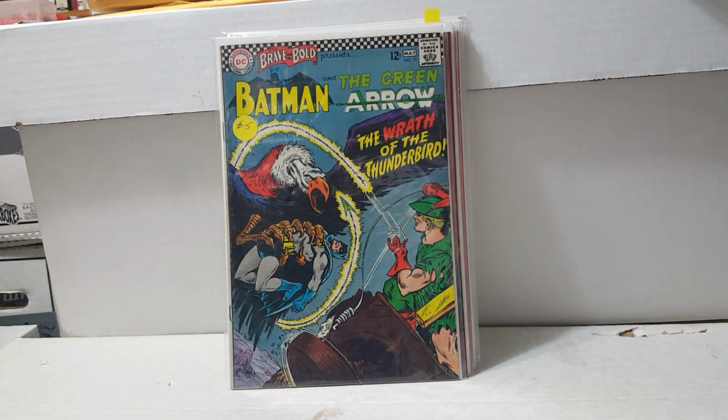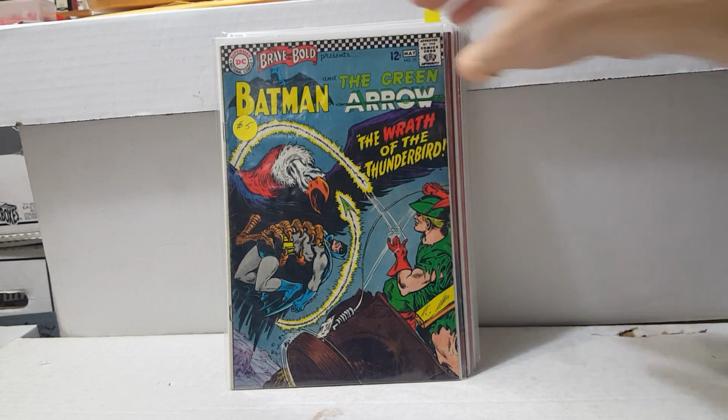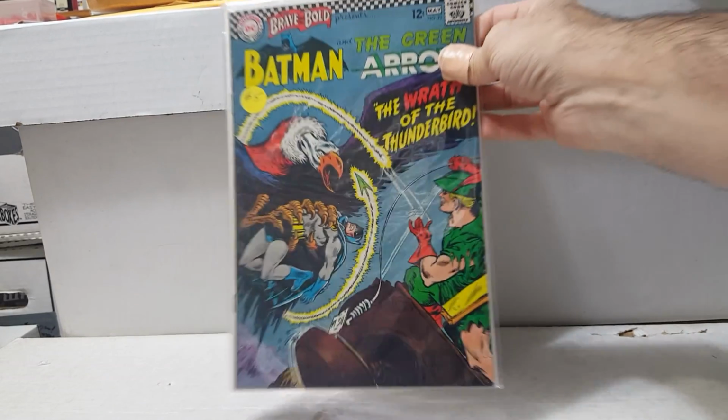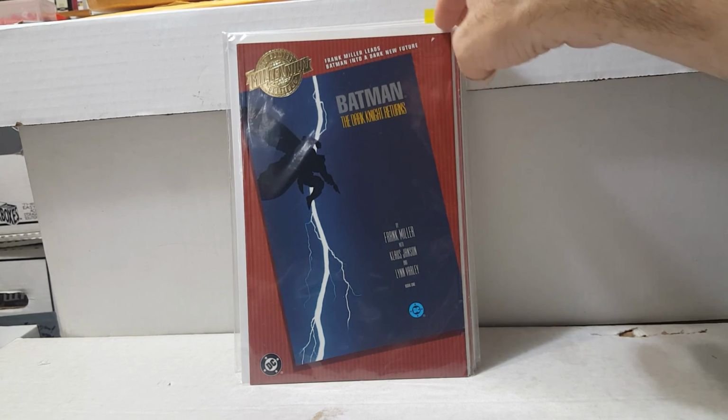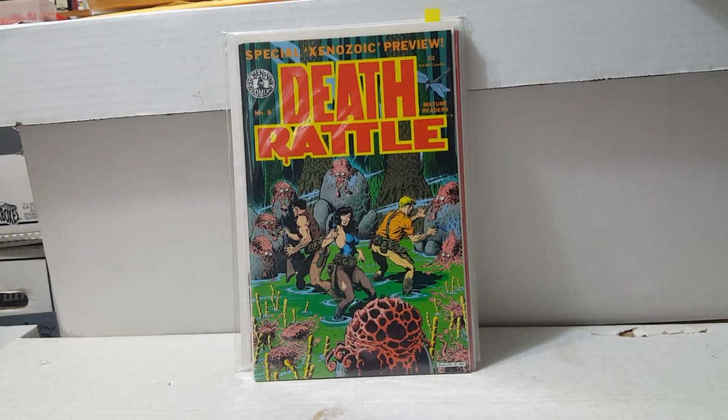Picked up Brave and the Bold, Green Arrow 71 with Batman too. So happy about that. Always working on my DC Millenniums. I was able to find the Dark Knight Returns Millennium. So that's off the list. This one I found at a con not too long ago. I paid $2 for it.